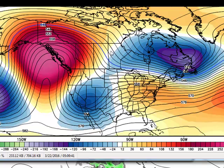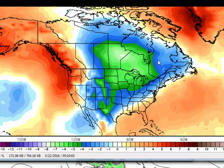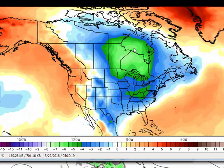A big ridge goes up on the West Coast next week, and that then allows colder air to invade. These are the 850 millibar temperature deviations from average. That's a lot of cold air in place by, actually this is now early April, the 3rd of April, so Sunday a week from now. And that cold air just continues over the eastern part of the country thereafter.